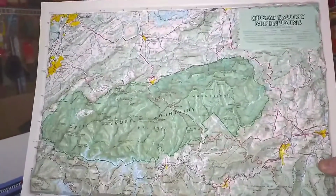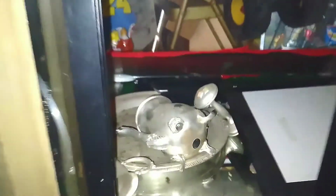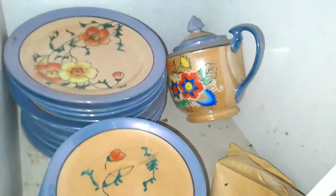So yeah, a bunch of vintage toys and weirdness. I don't know what that is. It's like a topographical map of something. Oh, it's a topographical map of the Great Smoky Mountains. So you can see it's got actually how they are. That's cool. Yikes. Stuff in this display counter. Yeah, probably a bunch of Noritake lusterware just sitting down here.